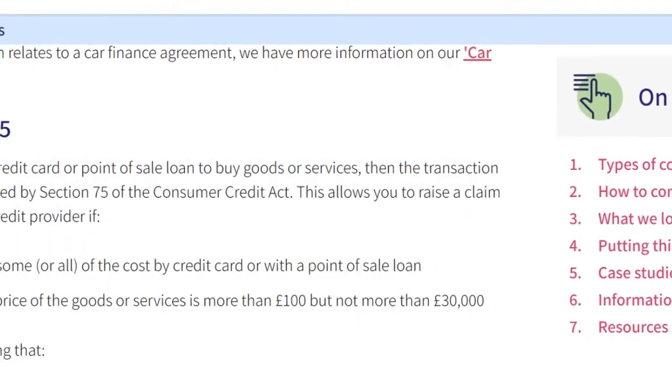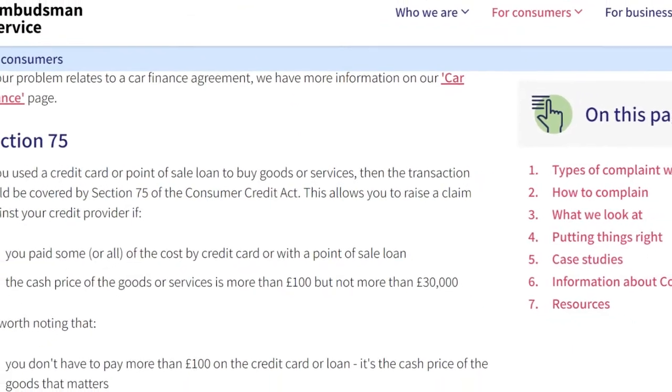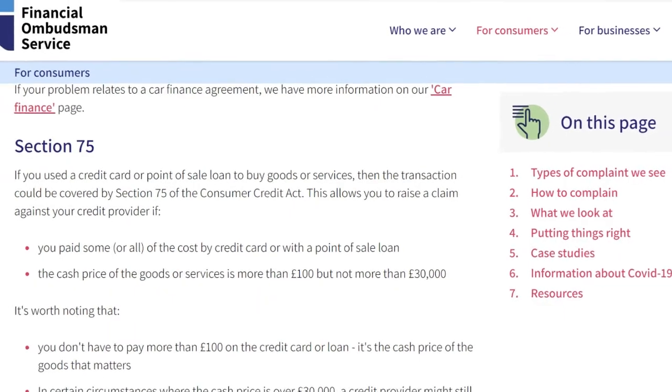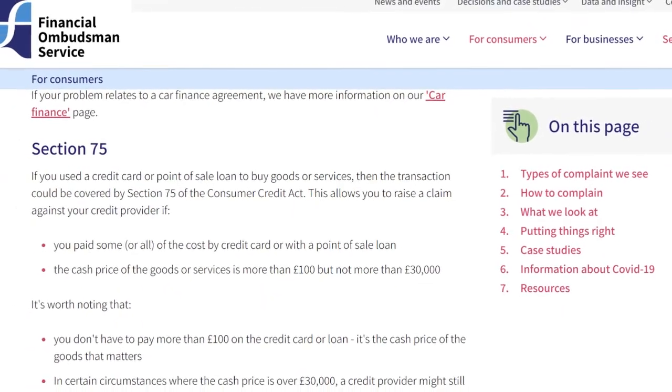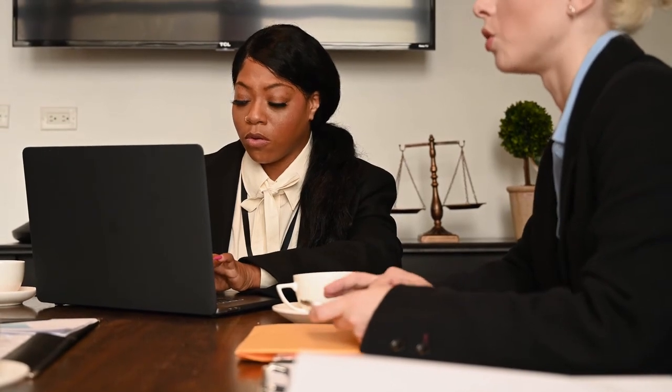The Ombudsman can look into complaints where you feel you've not been dealt with fairly and reasonably. This includes where a firm hasn't met good industry practice, as well as the regulators' rules and the law of the land. This route is less formal than a court hearing, but the Ombudsman can still order firms to pay you compensation if it agrees with your case.